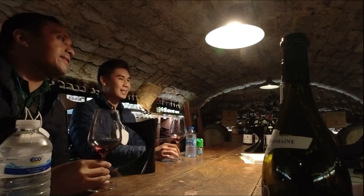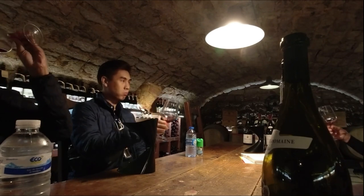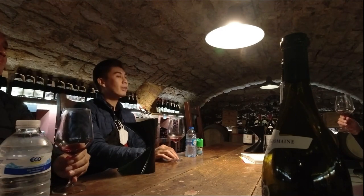See the difference between the two? It's amazing. Yes. So sorry for my references again, but this would be a wine you could also have with fish. Since it's a very light, very delicate Pinot Noir.